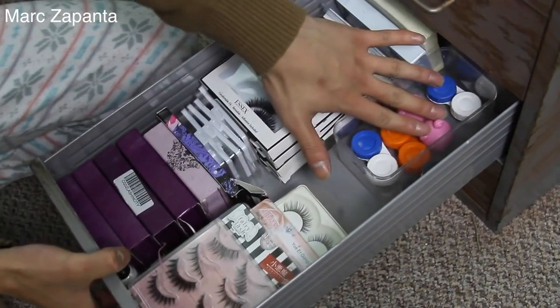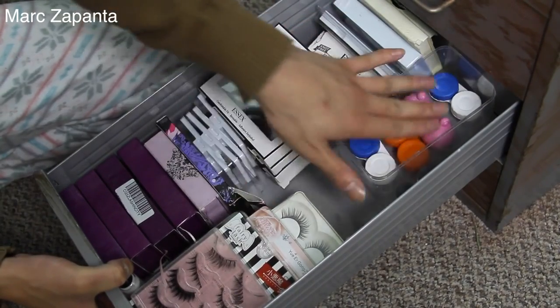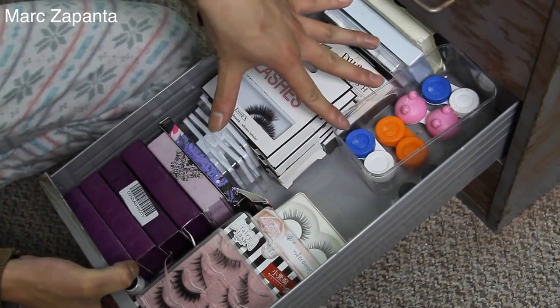Oh, and here I've got some contact lenses as well from Camo Eyes and Pinky Paradise. So those are my contact lenses that I'm using right now.